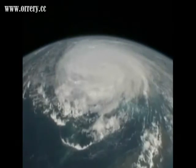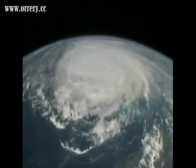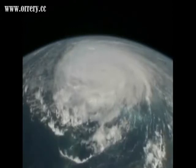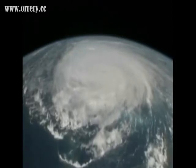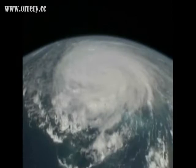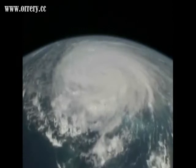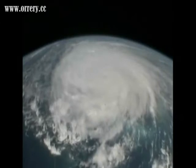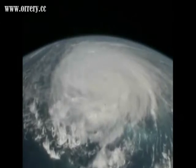Okay, you can really see the structure of the storm now. It's a classic pinwheel. We're over the top of the outer bands, and moving in toward the center. We're going to be real close to the middle of the storm. It looks like it's going to be just off of our right side, if you will, starboard side for the Navy folks in the crowd.